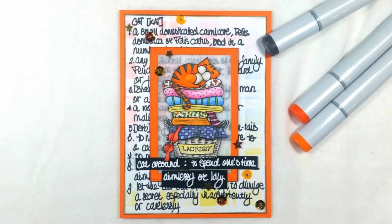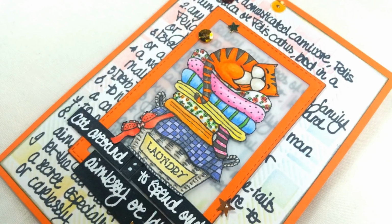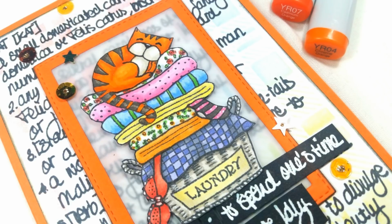And this time I am featuring the really fun, adorable Studio Light background stamp called Cats and Girls. It's basically a long definition of the variety of ways the word cat is used. I thought that was really fun and great to not only make this card, but it would be great for anybody interested in mixed media who loves cats.